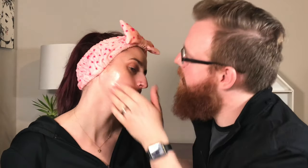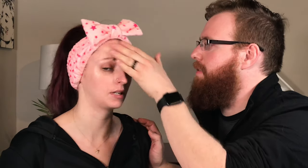It smells like tea almost. It smells good. It does smell like tea, actually. Like black tea. It does smell really good. It's cheap too. I just got that. It's like $9. From Ulta? Sephora. Damn it. That's so close. The Ordinary is on Sephora.